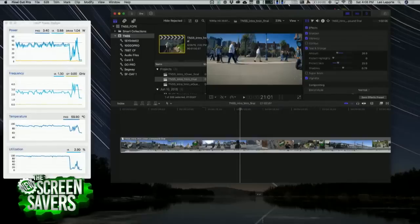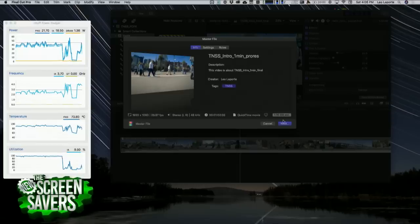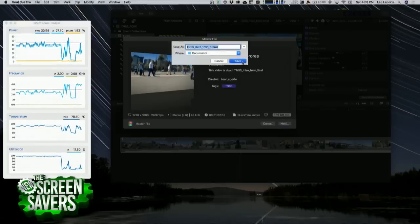So interestingly, Handbrake does not use the GPU, either internal or external, at all. As soon as I stopped Handbrake, you see that the processor jumped up, but then as soon as I launched Final Cut, it dropped down again. Now it's coming back up as the thermals go away. Let me just confirm that Final Cut is not using the GPU. We're going to redo this render here real quickly.